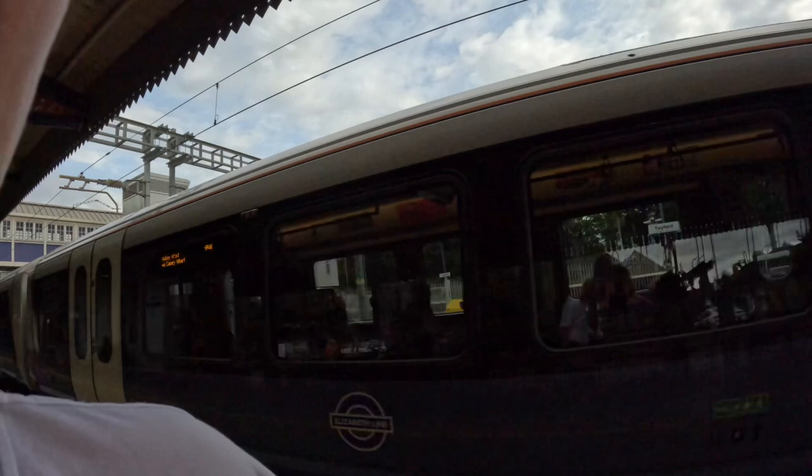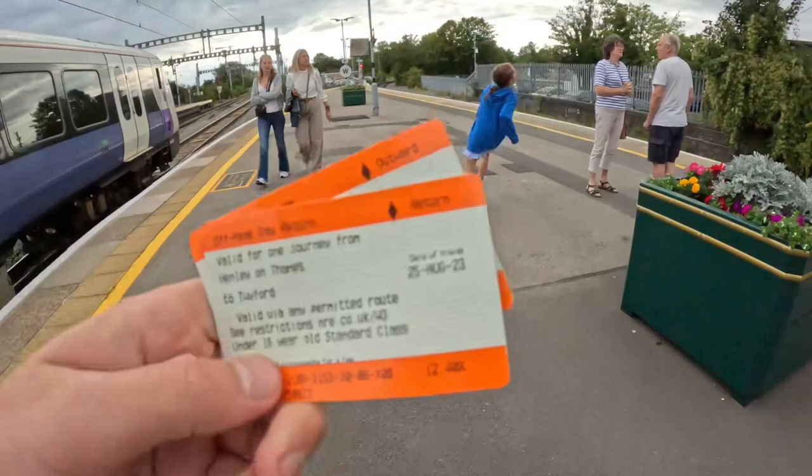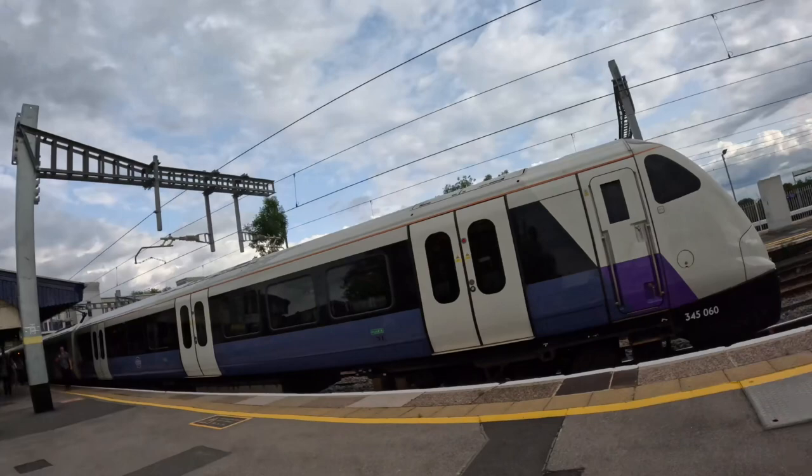Yay! Look. It's so nice. You've got a very nice train, but that's not the train we're getting on. As you can see from my tickets, we're going to Henley, which is this little branch here. And yeah, we're going to the Henley branch. The Elizabeth line's just pulled in. I really want to get on, but I can't because it's not my train.